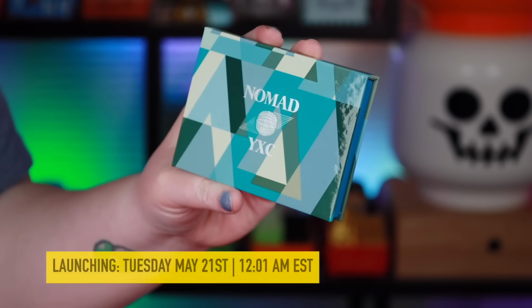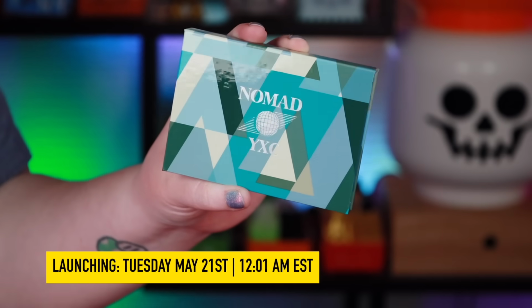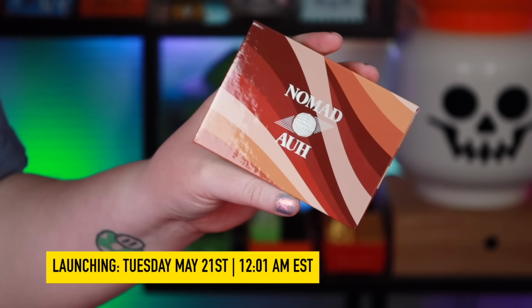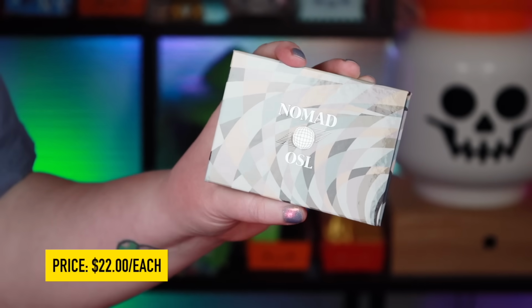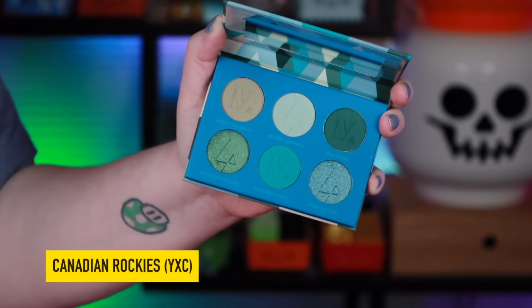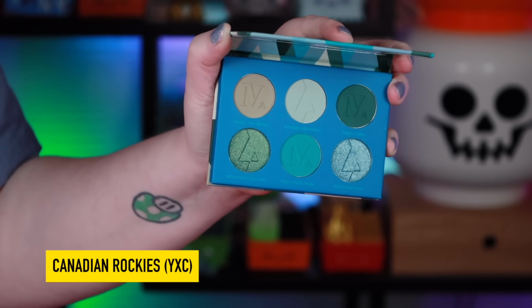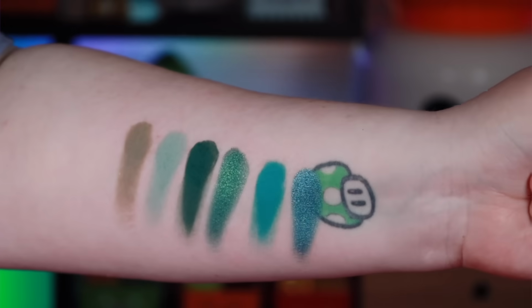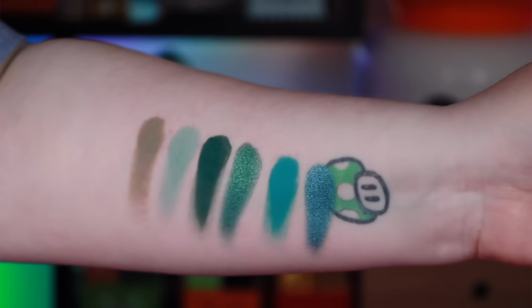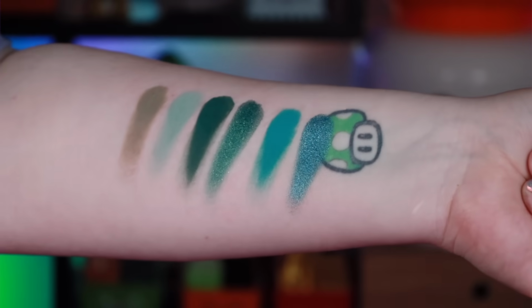That said, let me tell you a little bit about this collection. So this collection will be launching at 12:01 a.m. Eastern Standard Time on Tuesday, May 21st. Each one of these 6-pan slim travel palettes retails for $22 a piece. The first palette is Canadian Rockies. Nature's grandeur. Rich pine greens and vibrant glacier lake blues are combined with lighter hues of nature's woods and mountains. 4 blendable mattes and 2 glistening shimmers.